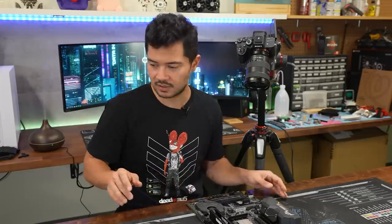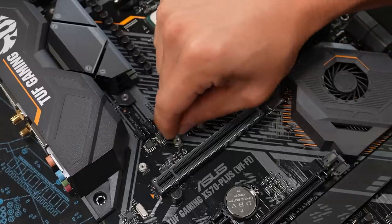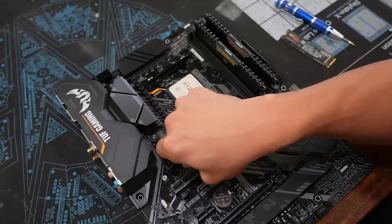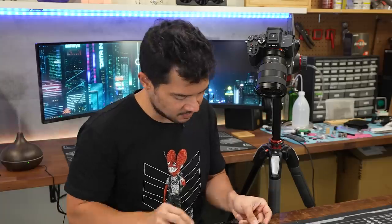I did not pull out an M.2 screw though. Okay, we gotta install a little standoff first, 2280. So far I would say Amazon's doing a killer job. All these parts are really solid. Again, I'll verify later if this chipset fan's noisy or not, but everything else is looking really good.